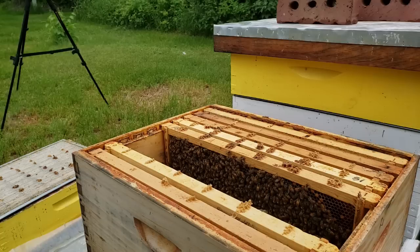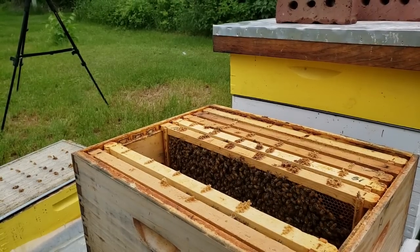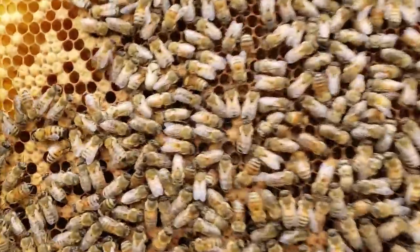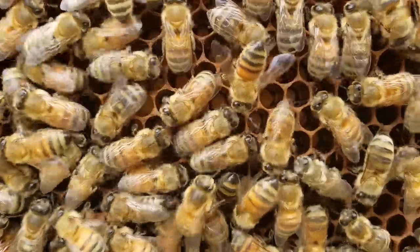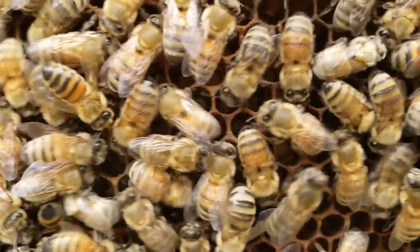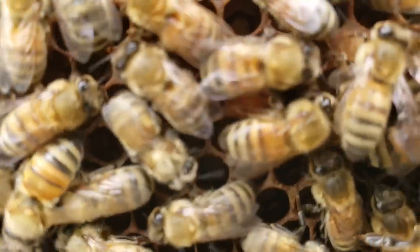Okay, now this one has eggs in it, so I know I'm queen right. That's a good sign. I don't know if you can see this kind of stuff in here, but maybe you can see the eggs. I've got a new camera that I'm using, so it's a little more clear on the up close.